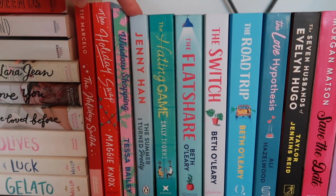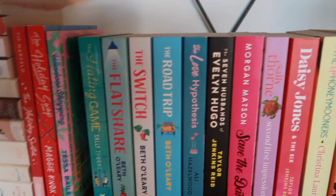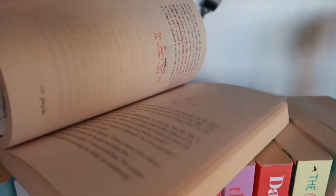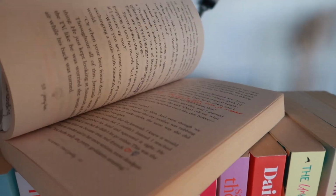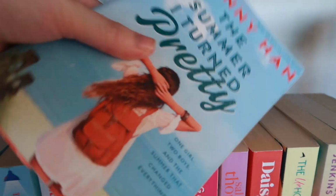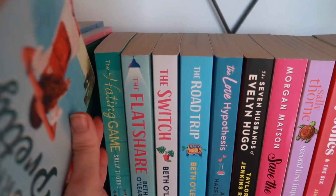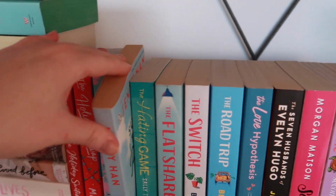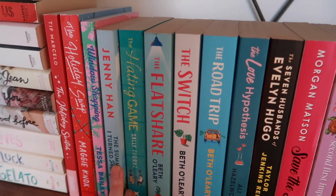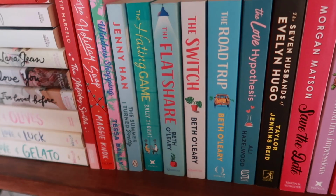I have the first book of The Summer I Turned Pretty, which I actually sent out once as a traveling book. So it has gone to multiple people and they have highlighted and read throughout this book, which I think is so cool. It's such a cool item to have on my shelves, and I have actually read the rest of the series on my e-reader. I still want to get some physical copies of the other 2 books as well at some point. I just haven't gotten around to it.